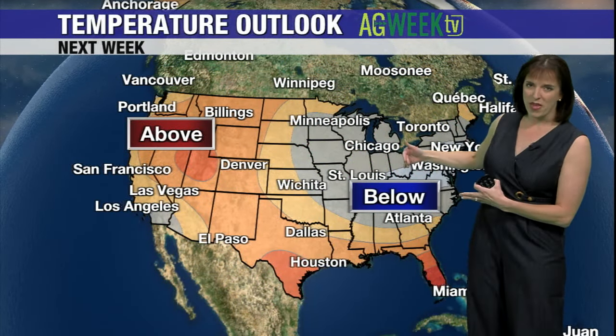That does coordinate as well with the Climate Prediction Center. You can see the below average temperatures across there. Warmer temperatures off to the west. As far as rainfall precipitation goes, pretty close to average. Here's a look at the summer outlook, though. With the exception of the upper Midwest, basically everyone looks to be above average.